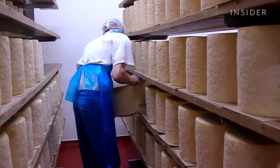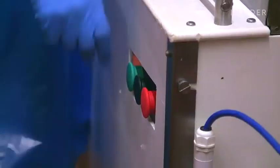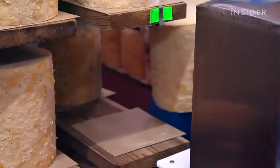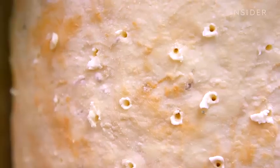Then the wheels are turned every day. When they're 5 or 6 weeks old, they are pierced to allow oxygen in, which will activate the blue mold and produce the Stilton's characteristic blue veins. Then the cheese matures for another 5 weeks.